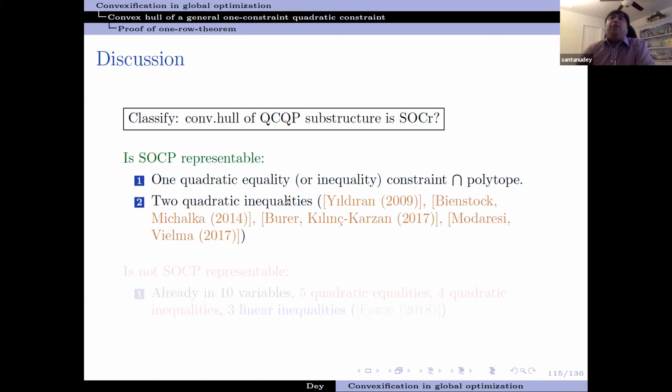Actually, it turns out when you have two quadratic inequalities under some technical cases, it has been proven by multiple people in different cases and different settings. So now I don't allow other inequalities, right? Just two quadratic inequalities. Under some technical cases, it turns out the convex hull is again second order cone representable. Okay, so one quadratic equality or inequality with polytopes are second order cone representable.